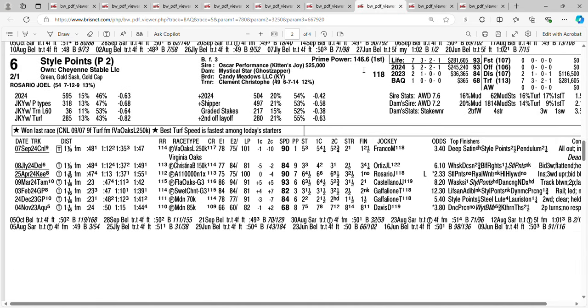Let's take a look at Style Points, trained by Christophe Clement. In the last 6 weeks, Clement has won 11 stakes races out of 27 starts. Getting 2-1 on the 6-horse, Style Points. She broke her maiden at Gulfstream by half a length. Put together a couple second-place finishes in Grade 3 races, and after that won an allowance by a nose. And last time out, she won in a dead heat at Colonial. She has a win at the distance. In her last 6 races, she's never been out of the money. You're getting 2-1 on the 6-horse, Style Points. I will use Style Points on my tickets.